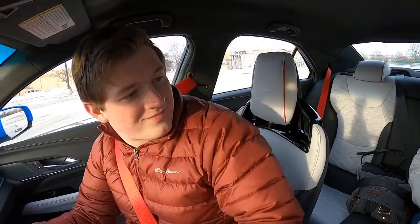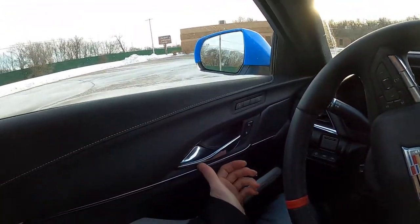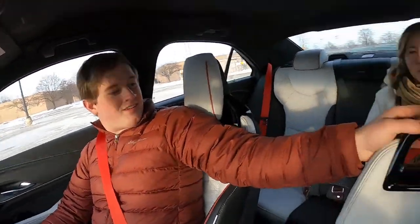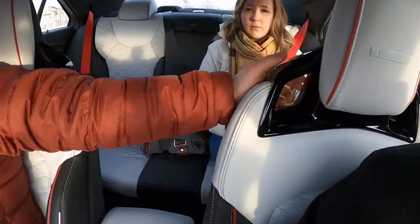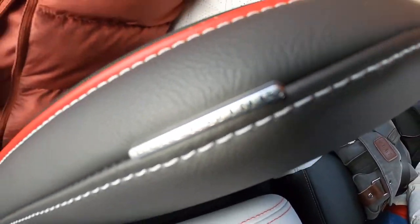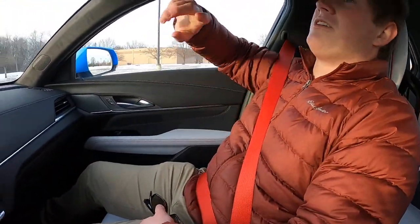It's not quite BMW levels of quality in here, but everything is quite solid. It's just a few weird touches. I like the attention to detail of the glossy black panels right here. Oh, look, you even have little things there that say Blackwing. There we go. Subtle. Everything is very solid. It passes my picky interior inspection.